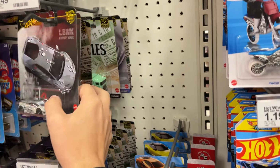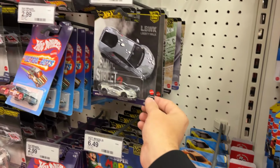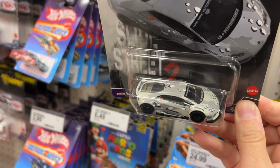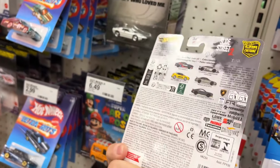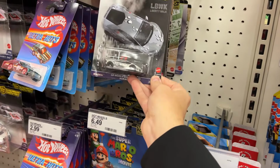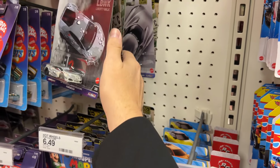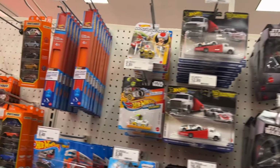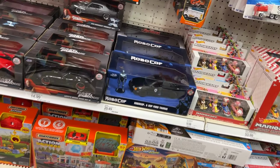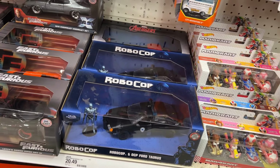Any Batmobiles? No. That's kind of cool, the Liberty Walk. I don't think I've seen that one before. I thought that was a Slide Street when I first saw it. Oh, it is part of the Slide Street, I think. 2 of 5 with that little wave. All right, lingering, move it, let's go. What do we got? Oh, I can't believe nobody's bought these, man. These things are awesome.